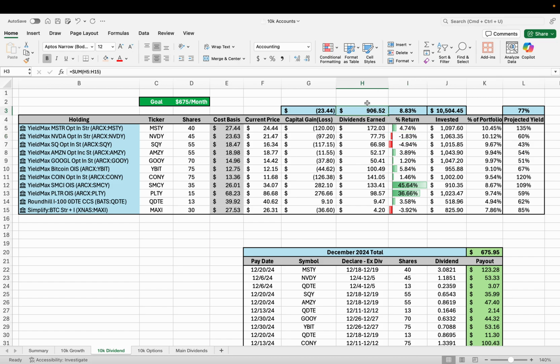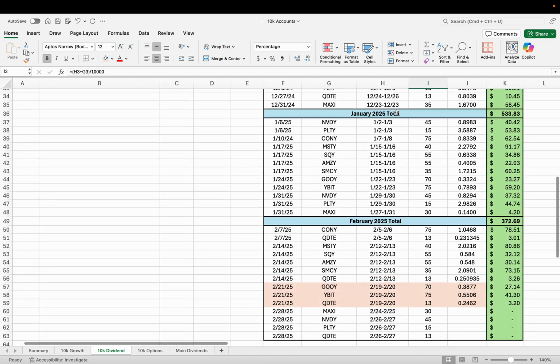So we've earned total to date $906.52 in dividends. That money is deposited directly into my brokerage account. We've achieved an 8.83% return in less than 2 months. Okay, sometimes some mutual funds, some 401ks, you can get a 10% return for an entire year. We've gotten 8.83% in less than 2 months because February is not even over yet, right?